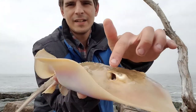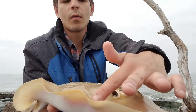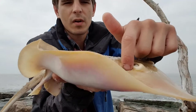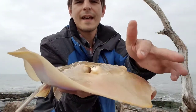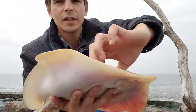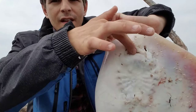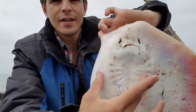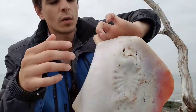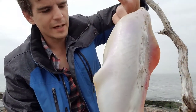You can see his eyes here and here on the top of his body. Right behind his eyes, you can see these little openings. These are spiracles here and here. That is where he breathes in. So water is taken in there. And if you look under his body, here's his mouth. That's the stingray's mouth. And underneath are his gills, the exit, the ventilation for his gills. So water comes in through the top, out through the bottom. Really cool animal.